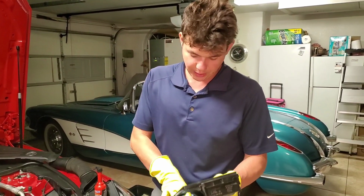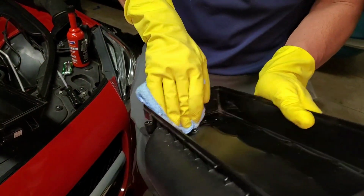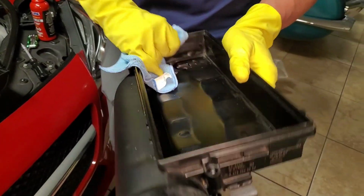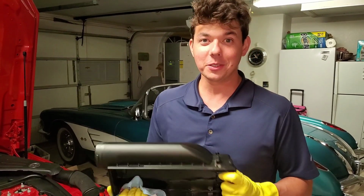So, you'll say that this filter is good for about 50,000 miles of highway driving in a non-dusty area where it's very moist and you don't have any dust. That is true. K&N's not lying, but out here in Las Vegas with double the dust and then the city driving, you saw it, that's 10,000 miles.